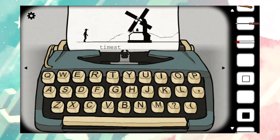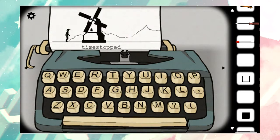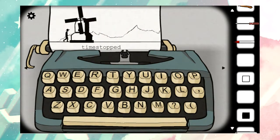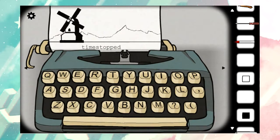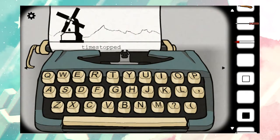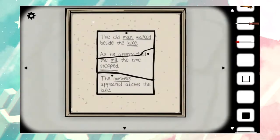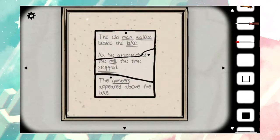Stopped. No, that's clearly wrong. He's on his way to the mill, but when he did, time stopped. But he's walked past the mill. No, he's there. He's at the mill. How do I erase this? I've clearly messed up. Hold on. As he approached the mill, time stopped.